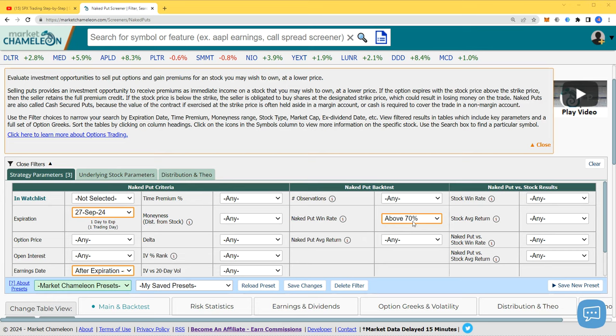and we are looking for at least above a 70% win rate for the naked put. Again, if you have Robinhood, you need cash secured. If you have Tastyworks, you need just the buying power of about 30% of the option price.